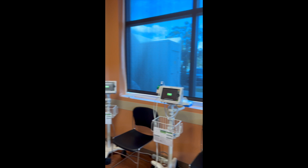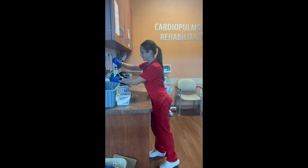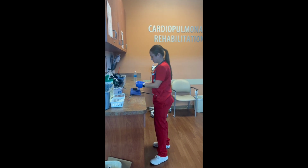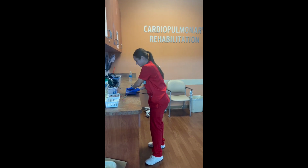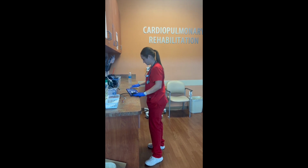Here is where we take their blood pressure before the exercise session and after the exercise session. After the patient's initial blood pressure is taken, the cuffs will go in the gray bin, which lets the staff know they need to be cleaned. We wipe them down front and back with wipes and put it back in the bin.